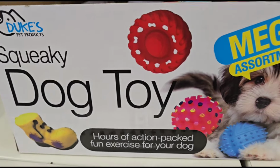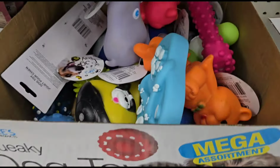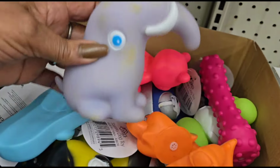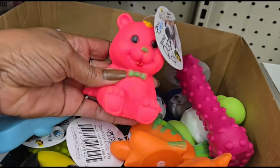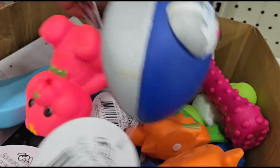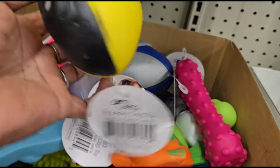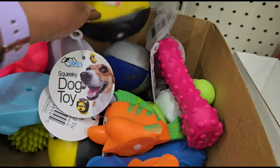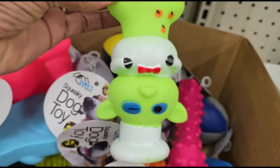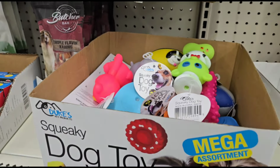These are Duke squeaky toys. Mega assortment, hours of action pack, fun exercise for dogs. And they have all kinds in here. A flip-flop. Oh yeah, squeaky, squeaky, elephant. Oh wow, I'm sorry if I made your animal jump. Teddy bears. They've got the football, it looks like. Oh, isn't that cute? Wow, they got all kinds in here, y'all. Look at this. Now, those are cute. They even got a fish, a bone. What is this supposed to be, a bone? Those are cute. Okay. I see you, Dollar Tree.